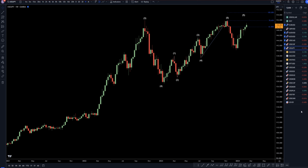Taking it down to the weekly is where we got our Fibonacci extension on here. I do expect that we will take out these highs, and I do expect that it will bounce from a fib level. So I definitely am still very bullish. I think the 100% Fibonacci extension right around the 155 area is probably the most likely area for me before this actually does make a bigger push to the downside.